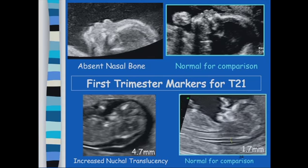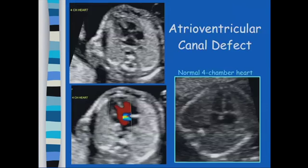Here's the absent nasal bone that was on the first image I showed you, and here's a nice normal nasal bone for comparison. This is an increased nuchal translucency of 4.7 millimeters, and here's a nice normal for comparison, 1.7. Now, anything above 3 is going to be abnormal. You really do have to look at it relative to gestational age as well.